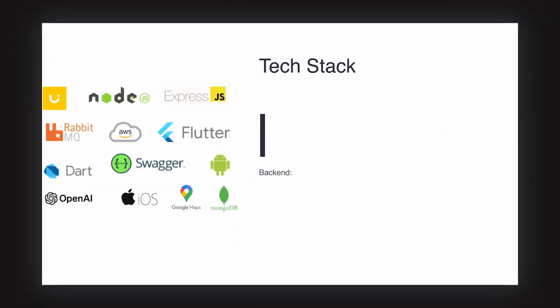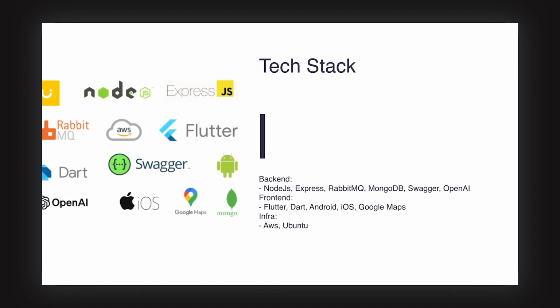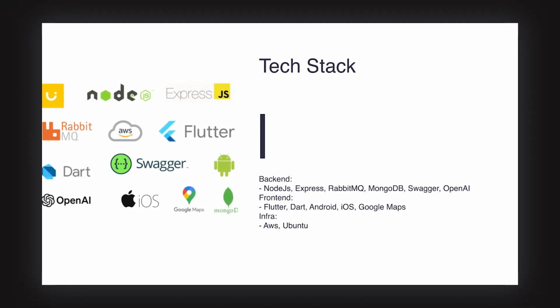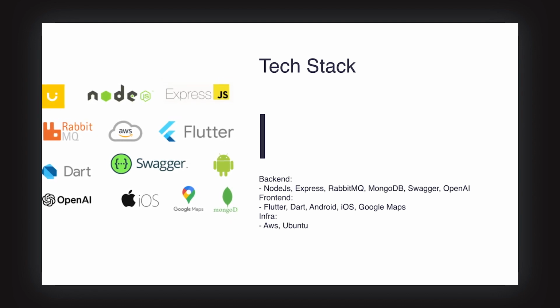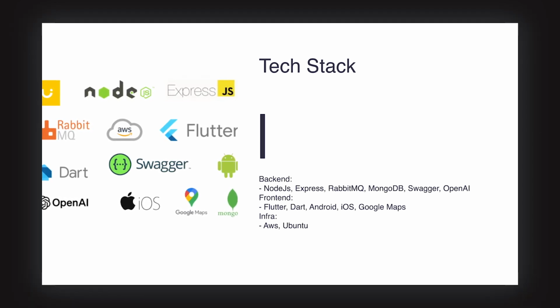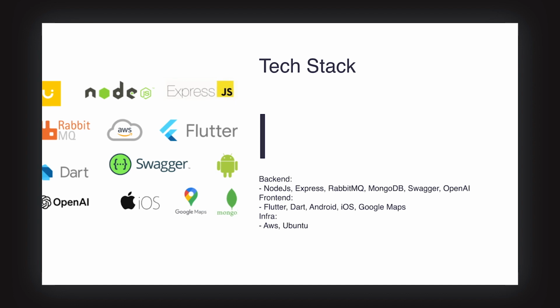Working with a diverse tech stack taught us the importance of integration and how different components of an application come together. From designing the UI with Wizard to setting up our backend with Node.js and Express, each step presented its own unique challenges and learning opportunities. We found that clear communication and week-based sprints were key to managing the complexity of our tech stack.